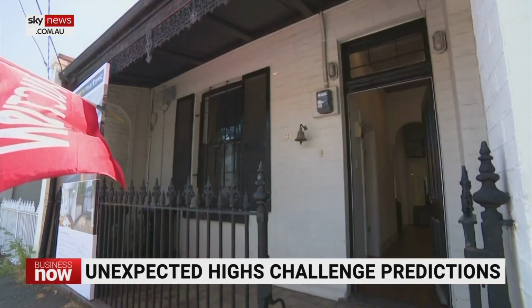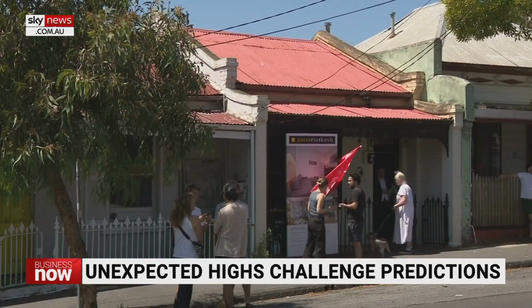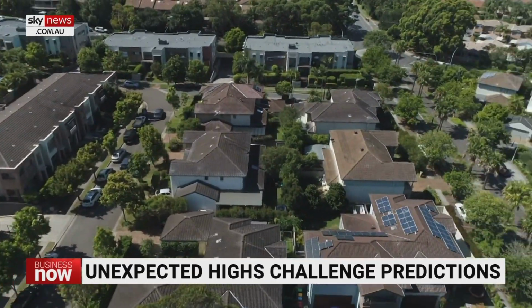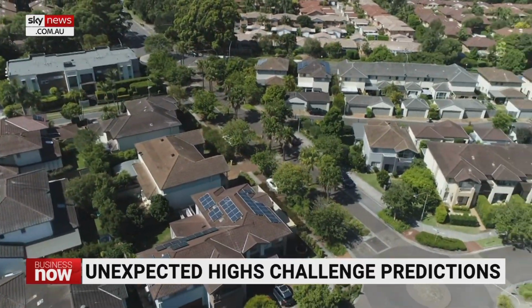What about the length of time stock's taking to sell? How's that going? We're not seeing homes sell as quickly as we saw in 2021 and 2022. That's drifting up. But we are still seeing strong demand and homes sell pretty quickly. There isn't as much stock on the market as we saw throughout the pandemic, and that's leading to a bit of a frenzy among buyers.